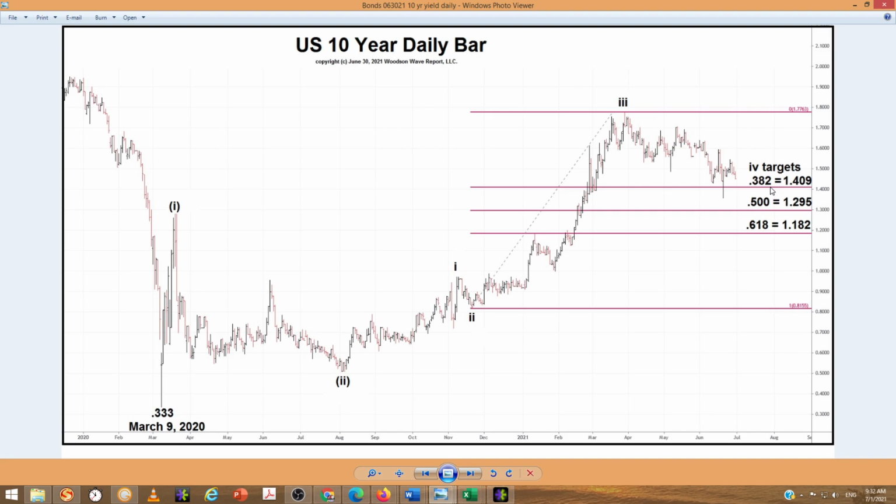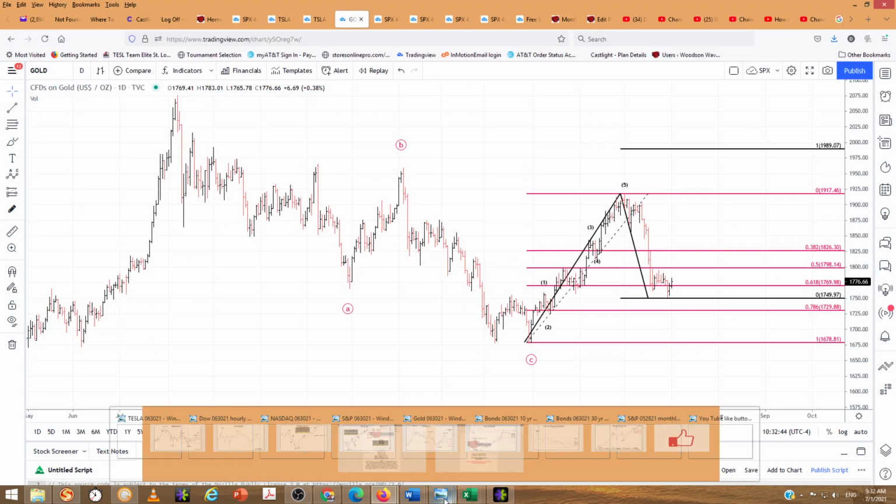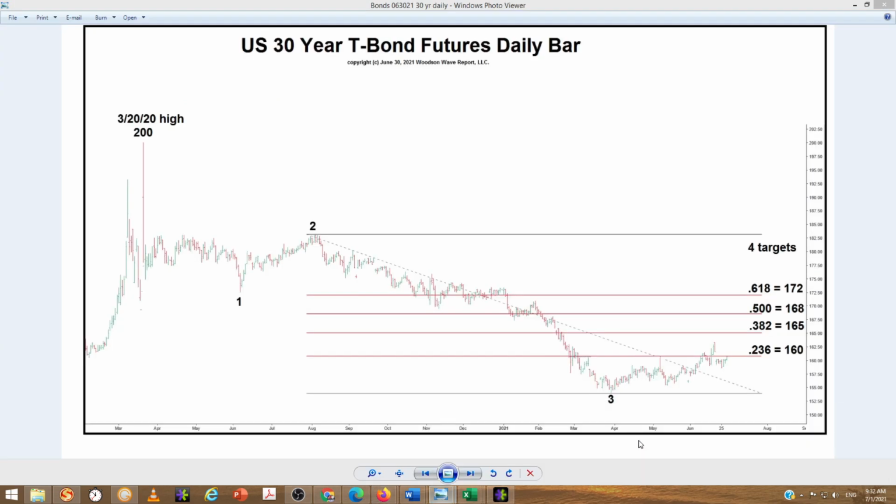We're looking at interest rates at 1.409, which has already been achieved. The Fibonacci 50% gives us 1.295%, and a 618 is 1.182. Once this is complete, we'll get a 5 up, and it's onward and upward with interest rates for who knows how long, because we had a multi-decade long trend end last year at 0.333% on the 10-year.